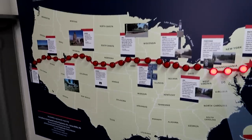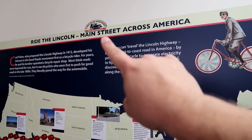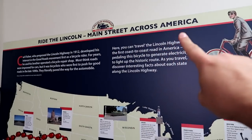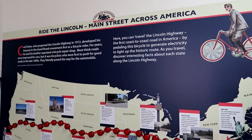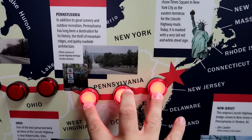And here we have a map of the Lincoln Highway, Main Street Across America. Now, that's an important distinction. Main Street Across America is the nickname of the Lincoln Highway. America's Main Street is the nickname of Route 66. You gotta keep that straight. Main Street Across America. And you can see these lights that are lit up. These are actually where we've already been.